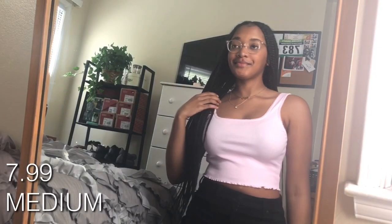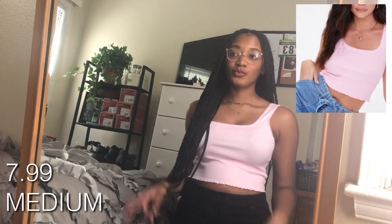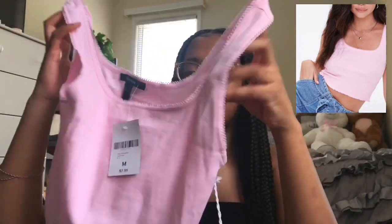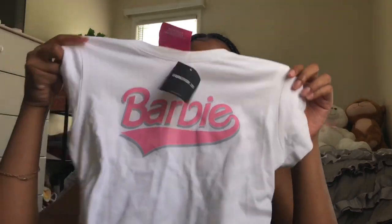Next thing is this cute, it's so cute. It's kind of ribbed at the bottom and it's just super cute. It's pink. Y'all see it. I don't even know what I'm trying to explain, but at first I thought it was gonna be way too cropped, but it's not that cropped. I mean, it's cropped, but I like my shirts cropped, but I was scared that it was gonna be too cropped.